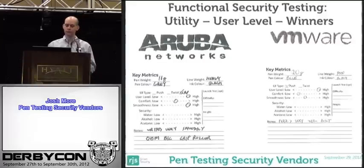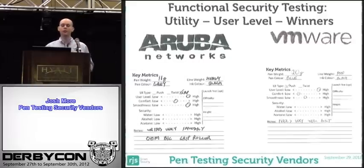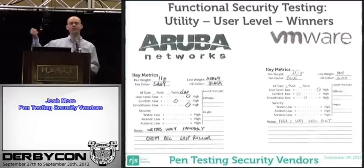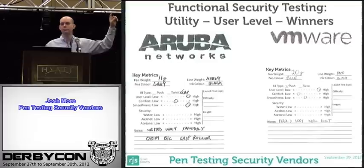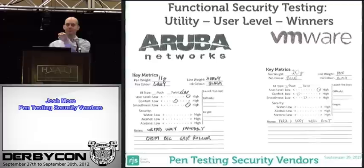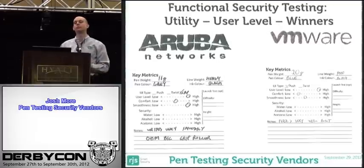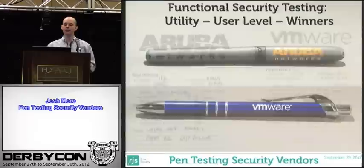So, there we go. Going through utility, we look at the winners. Okay? These were ones that, when you click a pen, it just feels good, a nice solid click, it's not too weak, and how easy it is to determine how to activate the pen. Anybody go to the semantic table out there? Anybody figure out how to activate those pens, or you need help? I figured it out. You figured it out? Yeah. Congratulations. Okay, so some technology is hard to use. Some technology is not. In this case, Aruba and VMware were great technologies. Their pens worked great. And this is what they looked like.